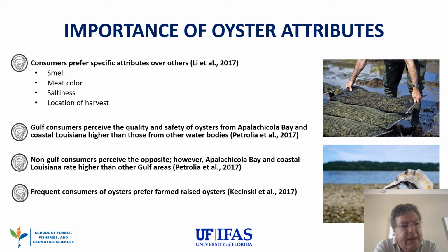For instance, a study has shown that consumers prefer specific attributes over others related to things like smell, meat color, saltiness, and also credence attributes like location of the harvest. We also know that Gulf consumers perceive that the quality and safety of oysters from Apalachicola Bay and coastal Louisiana is higher than those from other water bodies, but that non-Gulf consumers have an opposite perception. We also know that frequent oyster consumers prefer farmed oysters to wild oysters, while infrequent consumers have the opposite perception.